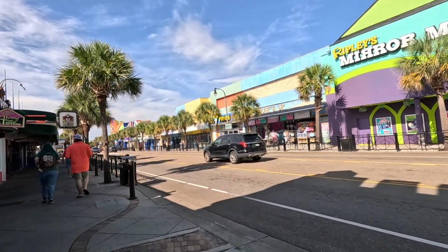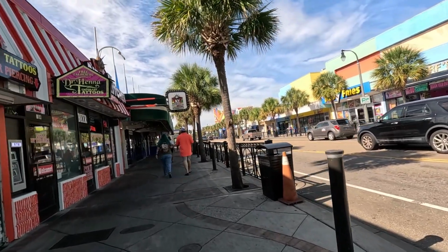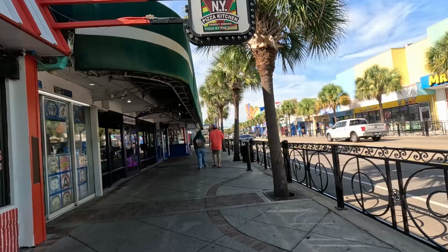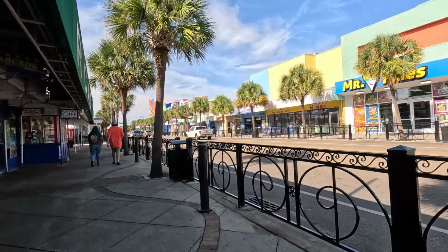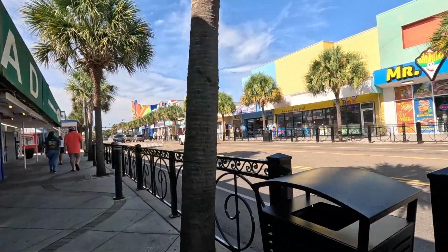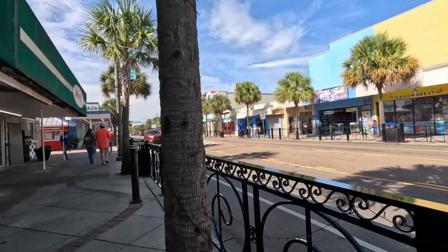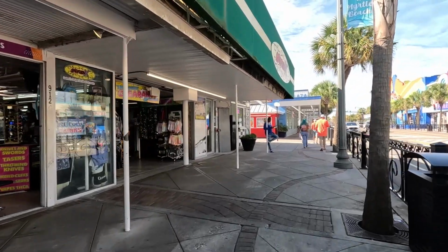Got Surf's Up and Mr. Fry's across the street. Henna Temporary Tattoos. And then here's another entrance for the New York Pizza Kitchen that we passed on the other side. Also for the Boardwalk Arcade. So a lot of these have entrances on both sides, which is nice. A few more gift shops and other things on the other side of the road. Let's get a little closer to this side. More gift shops over here as well.